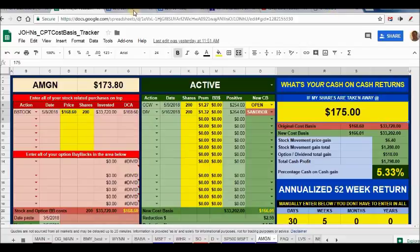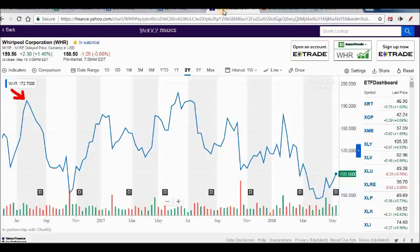Now, before I continue, I want to own Amgen. See, when I originally did my covered call capture strategy on Whirlpool a couple years ago, I told you about that in a couple videos. I did the same exact strategy. I'll be honest with you, I didn't know if I really wanted to own Whirlpool. I was looking at that juicy dividend and my eyes got too big.